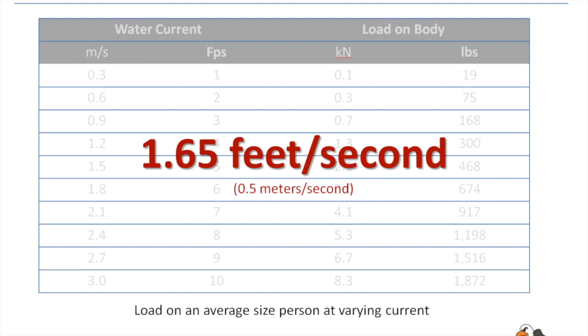Now I will say this, people can swim in higher velocities, but at a certain point they tire out. So keep in mind this is an average sized person at a varying current. You have other issues at stake, you have weather issues, you have water temperature issues, you may have alcohol or drug issues where a person's not thinking right. So 1.65 generally gets us to the survivable water velocity.